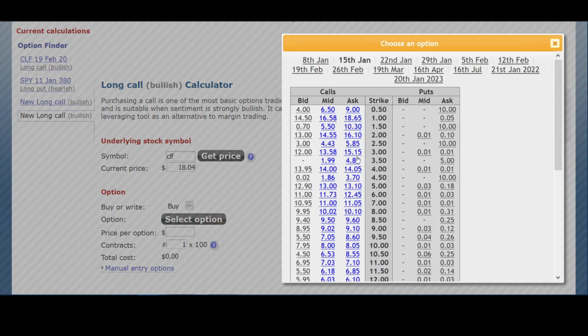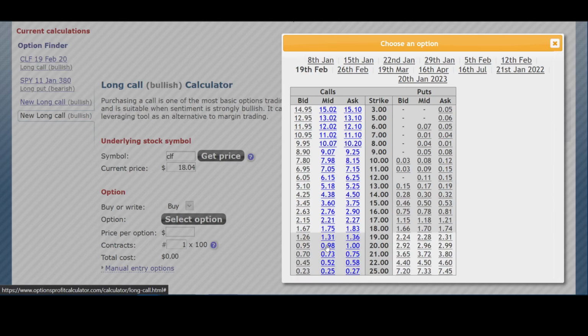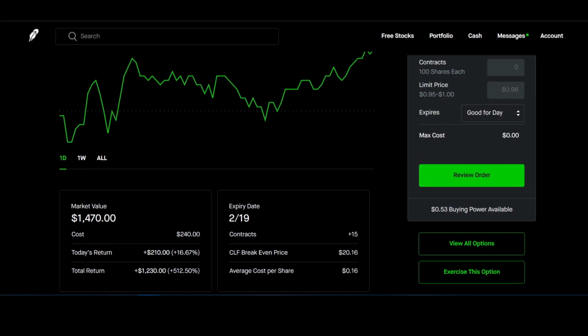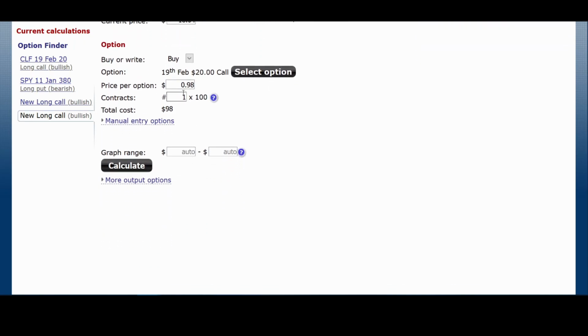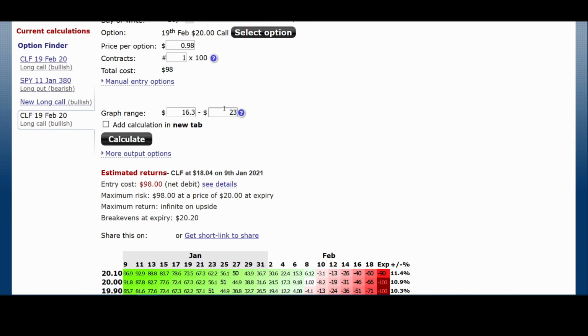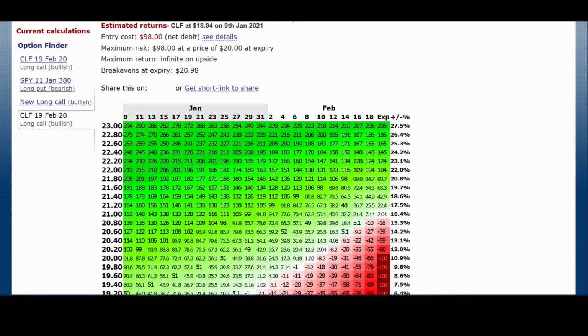And the one I had was for February 19th for $20. And there's that 98 cents we saw. So CLF, $20, and that is worth 98 cents, which is what we saw. And here is the expiry date that I bought, 2/19. I'm just going to leave one so you see more or less how this works. Here's the calculation. I'm going to put this at $23, so you see what happens if it goes past the $20 that you have.